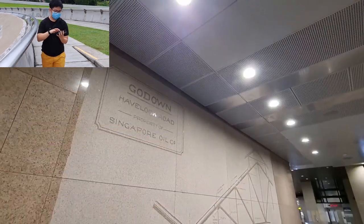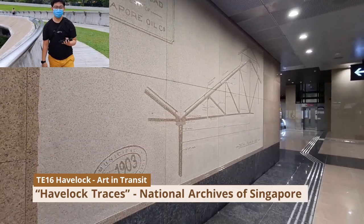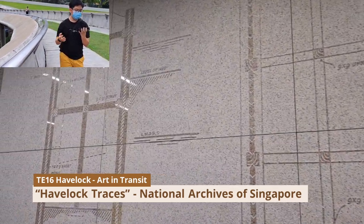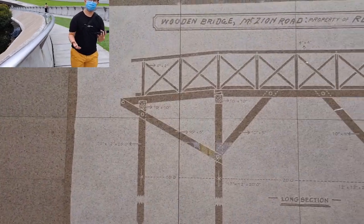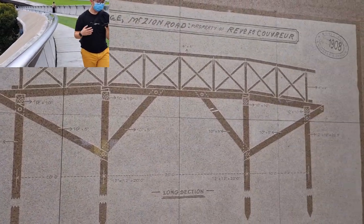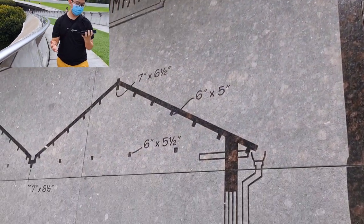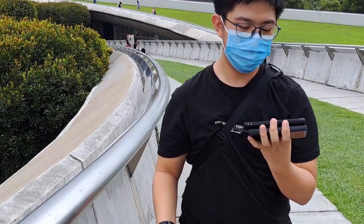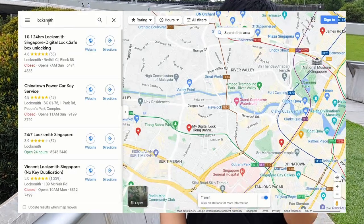Anyway, along this underpass, you can also see some art that looks like sketchings on the walls. It kind of reminds me of those ancient Egyptian wall art. And if you look closely at these artworks, you can see that these artworks contain things like structural designs and maps. And this is a throwback to Singapore's town planning process decades ago, back when buildings were designed on pencil and paper. Since there's nothing much to talk about, there's not even a locksmith anywhere near here.